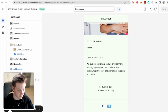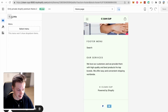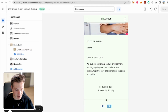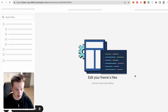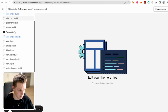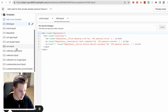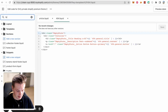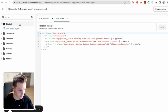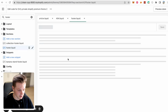With the footer, you guys, as far as footer menu goes, I'm going to go ahead and edit this in a bit. Links, you guys, you could go ahead and add links if you want, but you don't have to. All I'm going to do now basically is get rid of this powered by Shopify. So in order to get rid of this powered by Shopify logo, all you're going to do in here is go into edit code, and then once you go into edit code, you're going to go down here into article liquid. And then you type in footer. Once you type in footer, you guys, you're going to see that you can go to footer liquid.